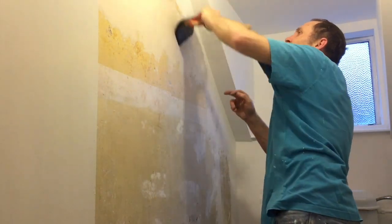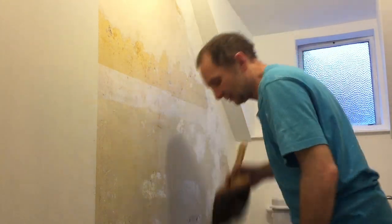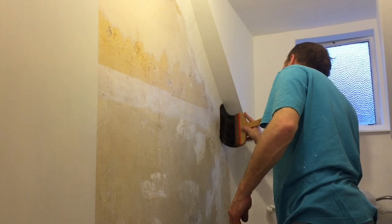Now you will need to allow this to dry off before you start papering. And I'm just going up to the white, I'm not hitting the white.